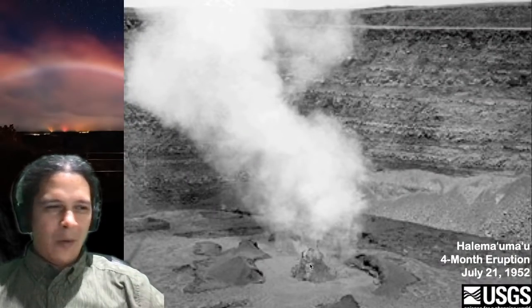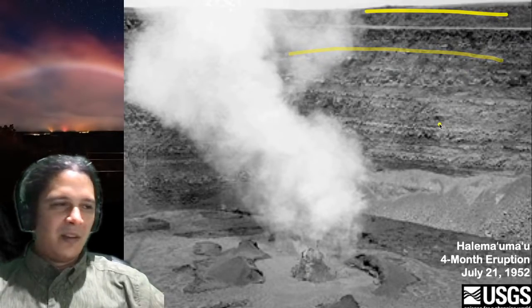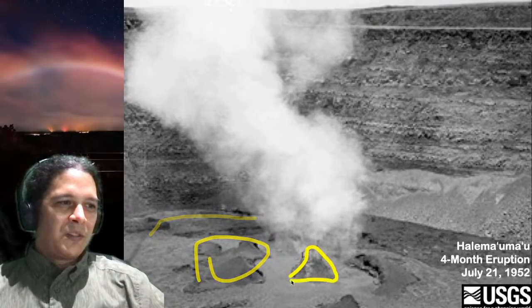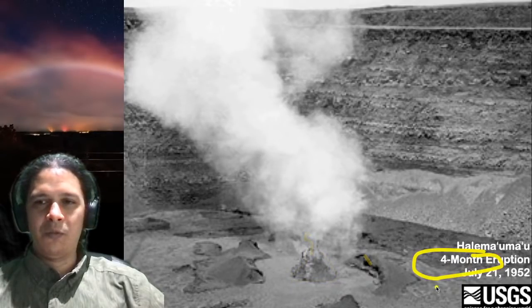52. We're still in an era of black and white now, right? We're inside of the explosion pit of Halemaumau. It's within the caldera wall up here, right? And now we have another lava lake with islands and hornitos, little vents putting out the gas and the lava spatter, right? This one only lasted 4 months, 52.